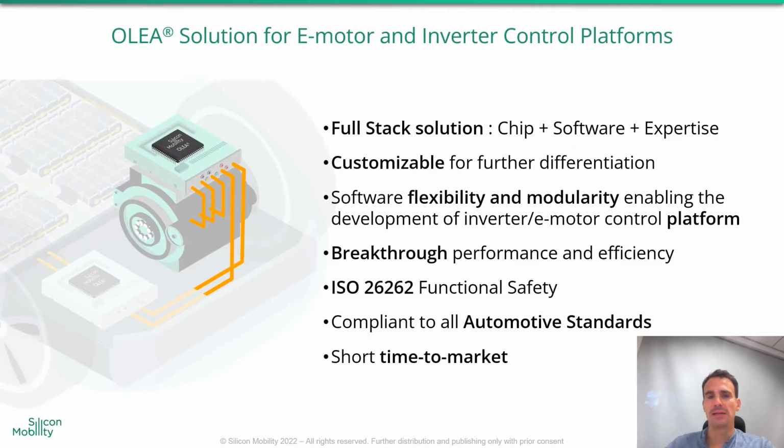OLEA APP HE is a part of a full stack solution which includes chips, software, and expertise. It is fully customizable for further differentiation. The software is flexible and modular and enables the development of inverter electric motor control platform. It includes breakthrough performance and efficiency, and we will explain today what is included exactly. It is ISO 26262 functional safety built and compliant to all automotive standards, and it can be used for very short time to market introduction.